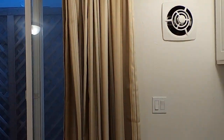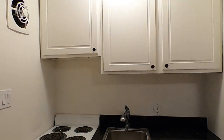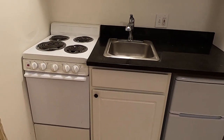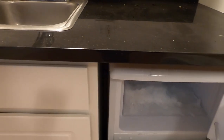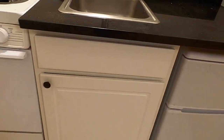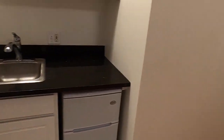Here in the kitchenette we have an exhaust fan, row of cabinets here above, black granite countertop, a mini fridge, and a small electric stove with an oven. Very tiny little freezer, okay? And then a cabinet here underneath the kitchen sink.